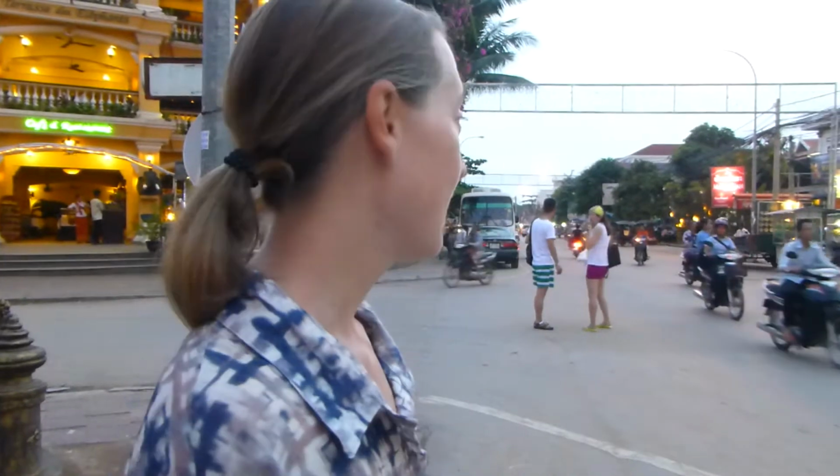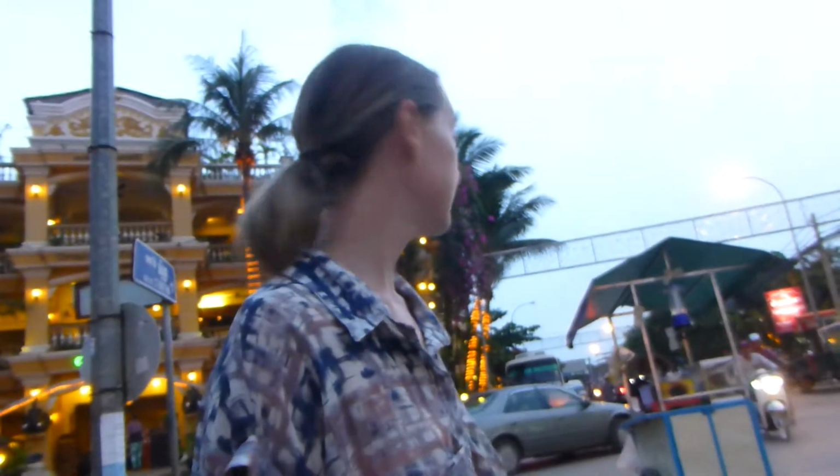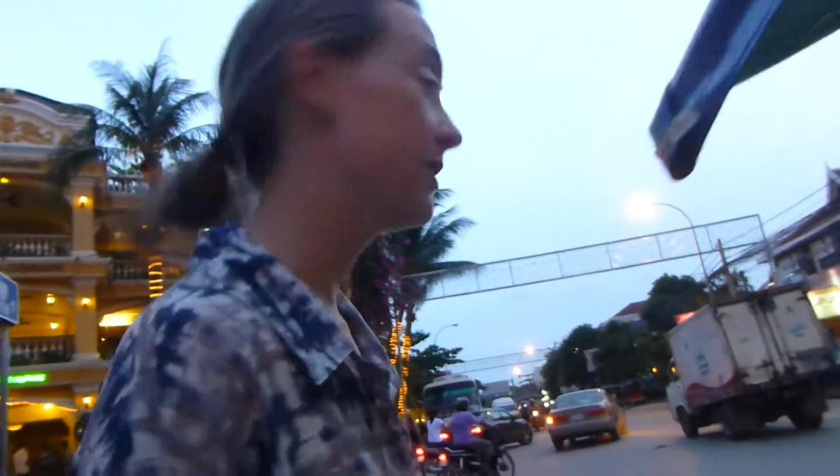Place on our entire trip. It is the streets of Siem Reap. Every time you want to cross them, it's a little bit of a gamble. Let these people by. Okay, you stand on our left. And then you make your move. Oh shit. You made it.